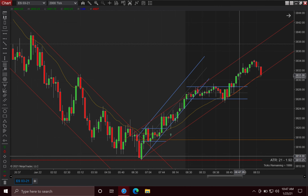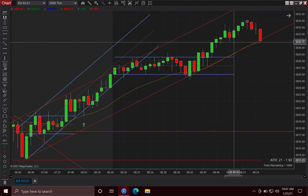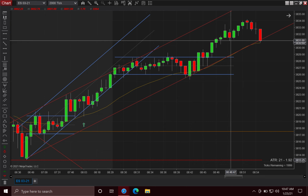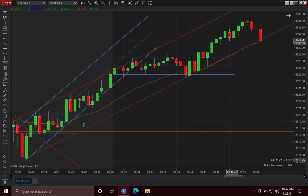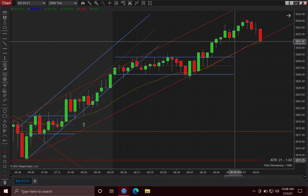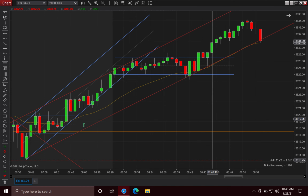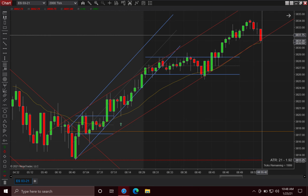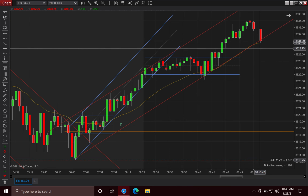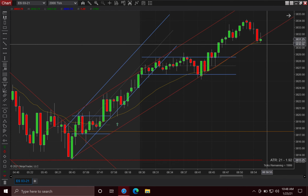Although in this instance, it's kind of a failed break. If we look at it closely, we broke below, but we didn't close below. Those sometimes are really good long trades because it attempted to get lower, but it couldn't close lower. So if we do get above this bar, we're going to get some nice price movement. It's hard to make that call off this big red bearish bar though. So let's see what we get next.